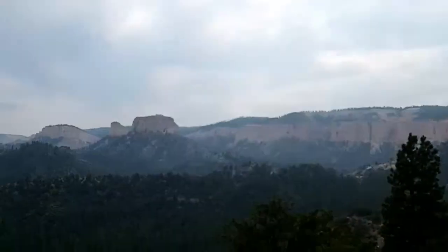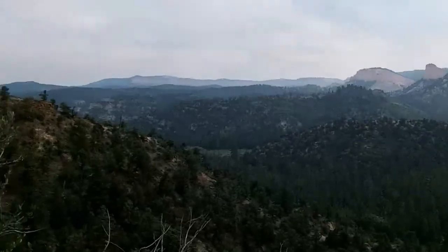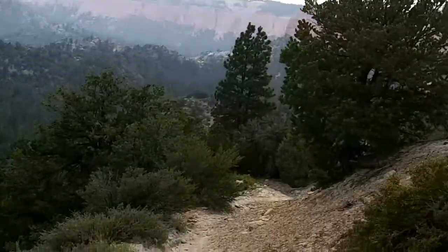But I made it up and over to the next ridge, and the views on this side are equally stunning. Look at that. That's a big hoodoo right there, but absolutely stunning. Alright, hallelujah. Made it to Sheep Creek, which is where we were going to stay tonight, but they said there's bear activity, so it's closed.